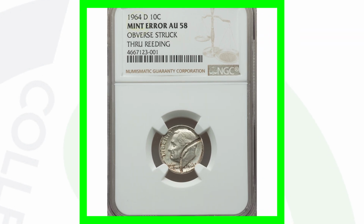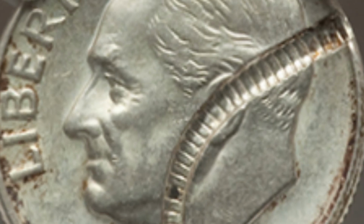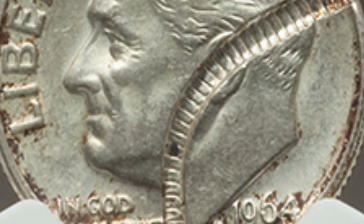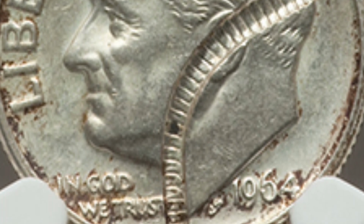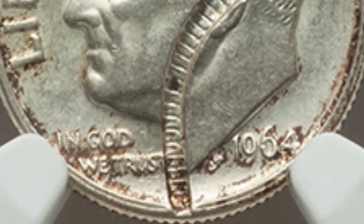Now this next coin here is very cool as well. I love these type of mint errors. Things like this are just really interesting to me. This is a 1964 D mint mark where the obverse was struck through roofing. So you can see that roofing texture design there going through the obverse of this Roosevelt dime. Like I say, $340 for that coin.